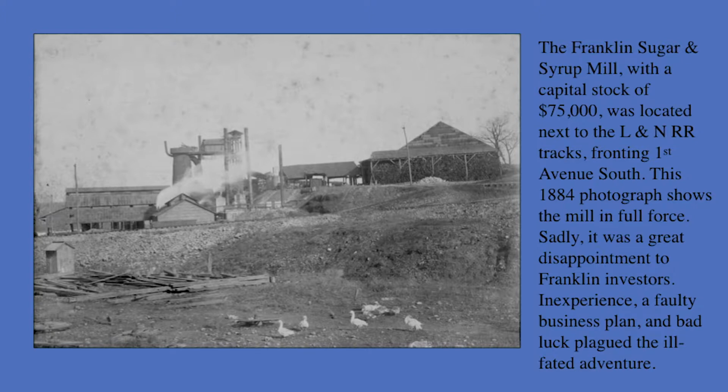And again, this is a Malloy photograph showing the mill, and it never produced any sugar. Molasses, yes. Everything that could go wrong went wrong on this.